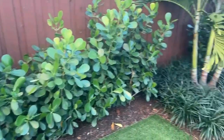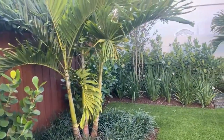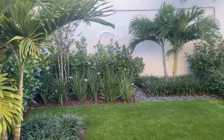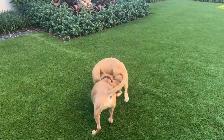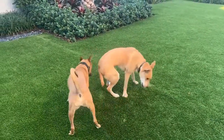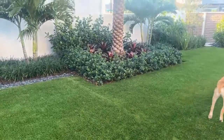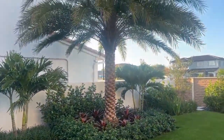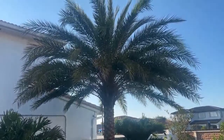So here we are. I wanted to show you the backyard again because we had some trouble last time, but cuttersedgepro.com does some amazing stuff, and there are the boys and the girl. They're having fun. There we go. Right, Maiden? Right, Bono? There we go. They're having fun. I'm having fun. Look at our Sylvester palm. It is beautiful. We got another one in the front yard like that.